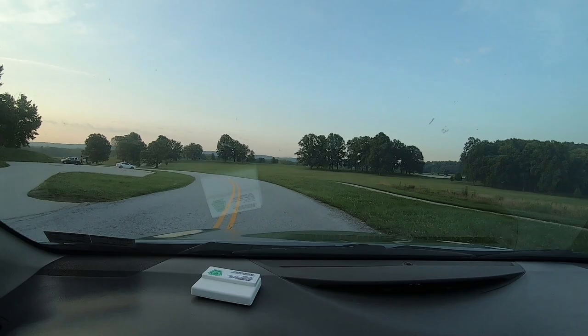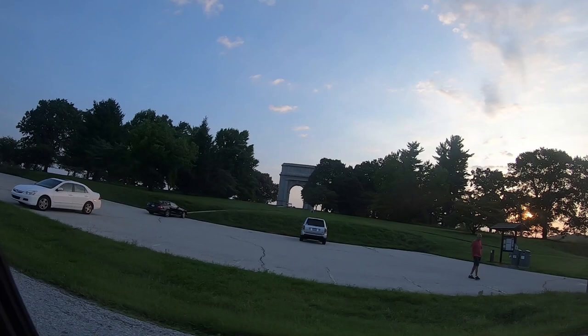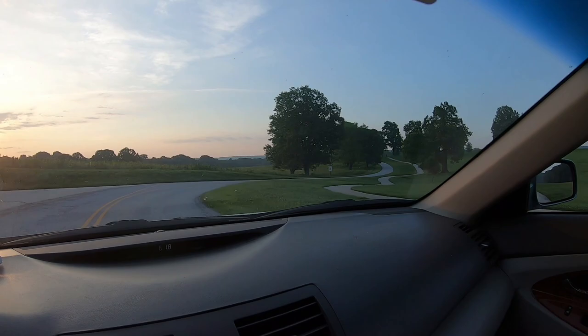I'm actually gonna turn around right here, show you guys that. You can't really see it because of the trees. Let me try to get a better angle. Right there. Okay, so that's the triumphant arch. Really cool. If I have time later, I'll try to get some footage of it, but I probably won't. So anyways, we're gonna keep driving through this windy park.